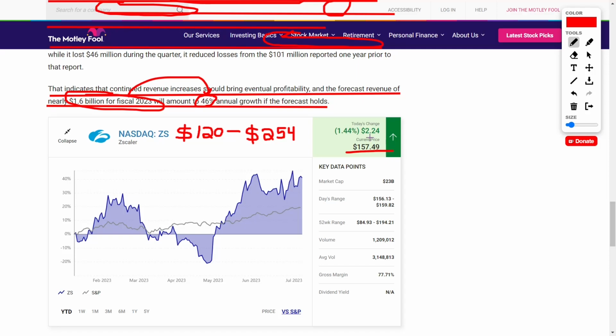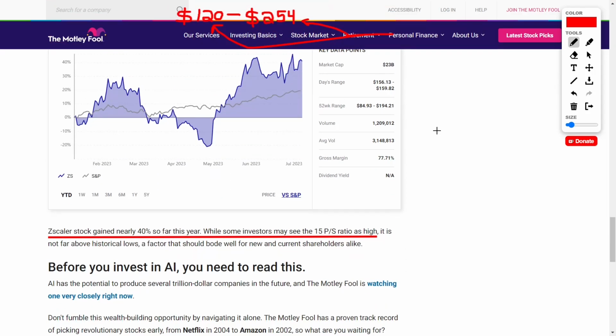$157.49, there is plenty of upside left in this company with a market cap of only $23 billion. Some analysts believe the company could fall to around $120, while more bullish analysts think the company is worth around $254. For me, I think this company is easily worth $180 and above, so the sky is really the limit for this company, especially in regards to how quickly they are growing and scaling.